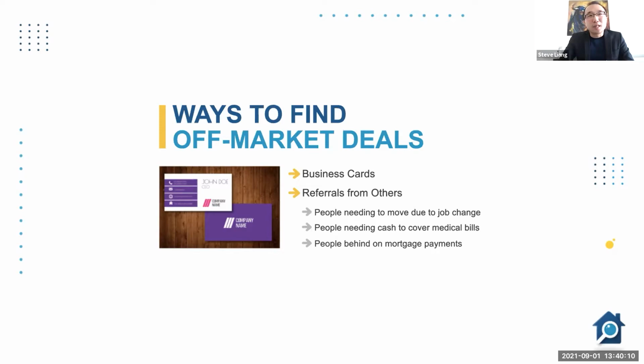Another one is the folks that have to cover their medical bills. One type of data that we mine is called medical liens, where there's a lien on the property because of medical bills that they couldn't pay. So we have those liens as well. And then also we have folks that are behind on their mortgage payments. All those are signals that they're motivated to sell.